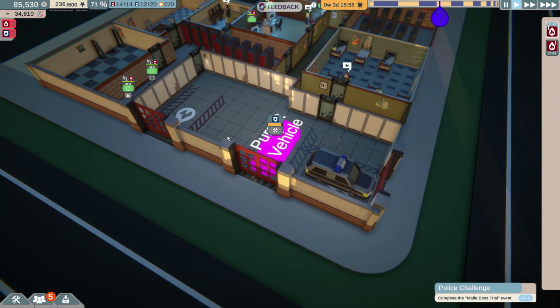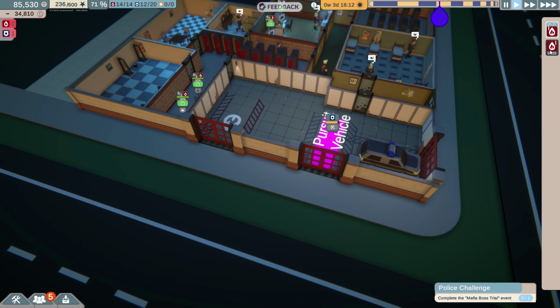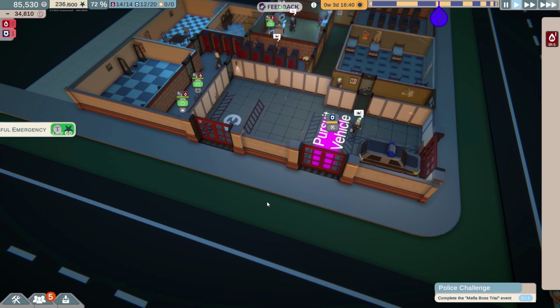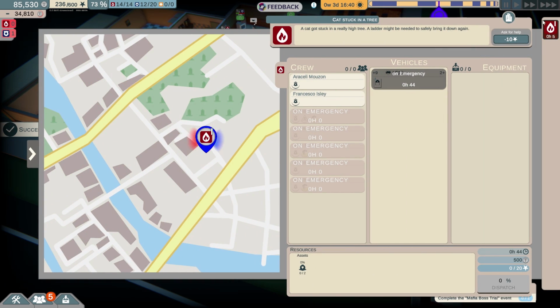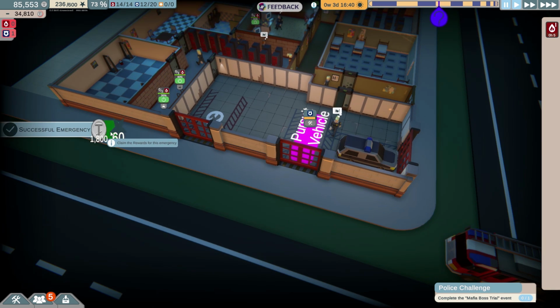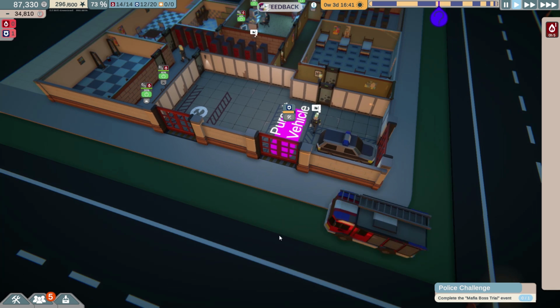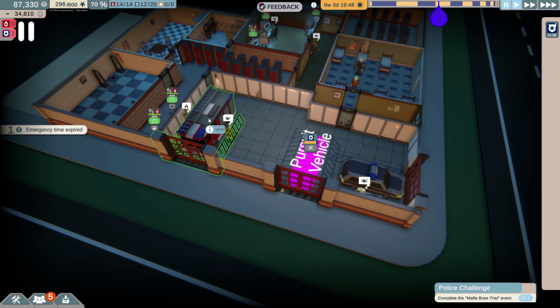That's fine. But now we've got ourselves another fire incident that we can't deal with, because look, time's ticking down. Our guys are not going to get back. In fact, are they? They might get back in and then have to go straight back out again. If we go like that, they've come back in. Now, can we click on this and say, oh no, that's on an emergency? Look, they've not quite come back in, so they've not parked yet. So we get some money for that and some reputation. But by the time they've parked up, that thing is going to be gone. So we just lost that chance to attend that emergency because we've only got one fire vehicle. We need to get ourselves another fire engine.